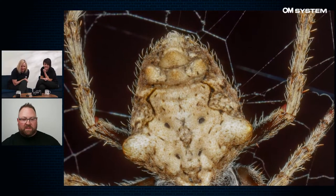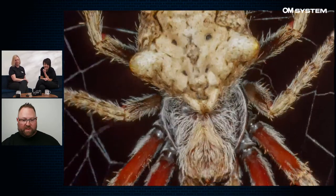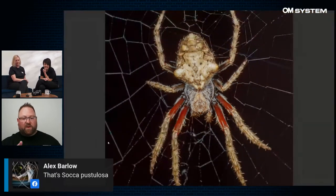But again, amazing detail, and a really cool web as well. So you can see all the detail in there. It's so important to manage that depth of field, even at that sort of distance, because you can see the top edge is nice and sharp, and it's already starting to fall away from there. Obviously a little bit tough in the lighting conditions.